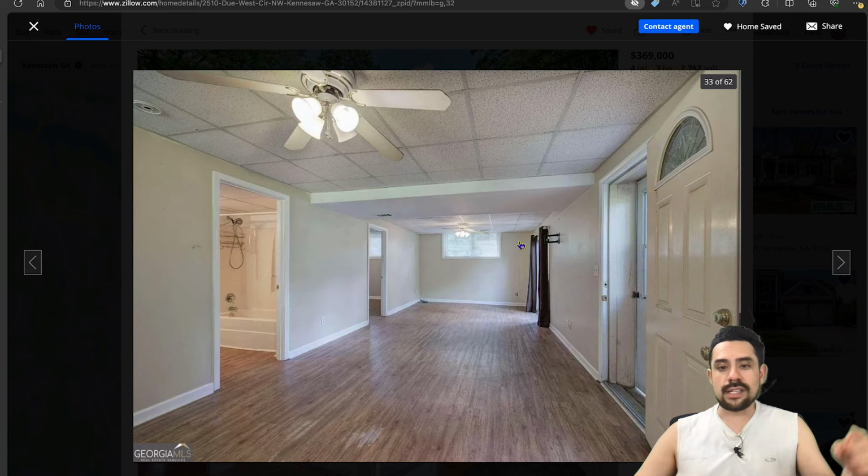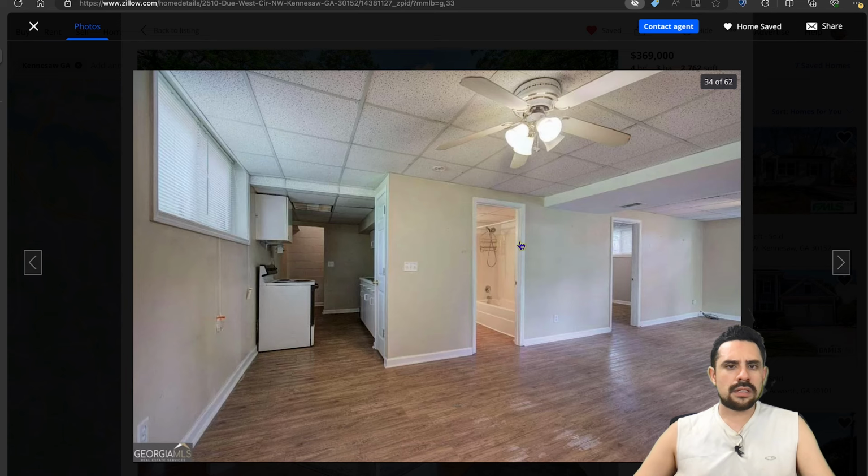I mean, honestly, this one's gonna easily rent for $1,200 a month. It's got its own washer dryer, its own bathroom. So this is cool. This is fantastic. Let's see, there's the kitchen over there. We'll take a closer look.